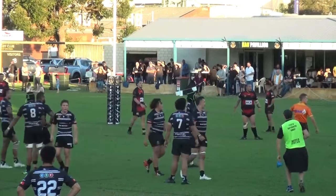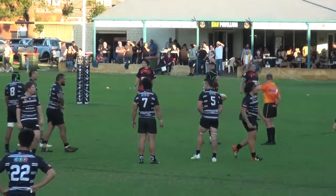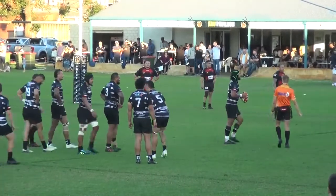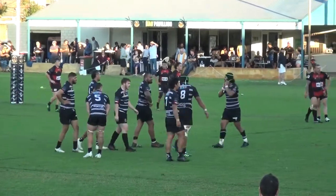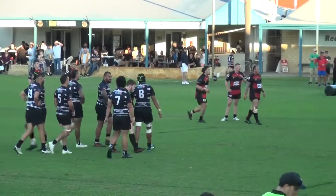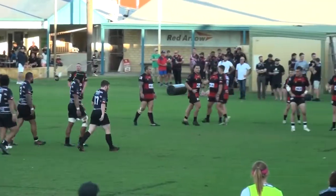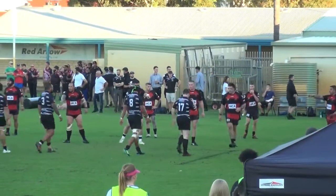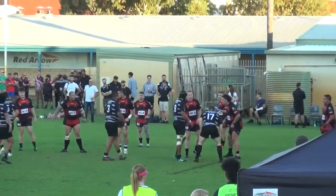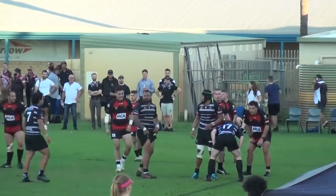Offside, number 4, offside. Ball red, offside. So Sawyers from Kalamunda was called offside. That gives a penalty to Bayswater. They kick and find touch in a really strong position. This must be their chance to get back into this game.